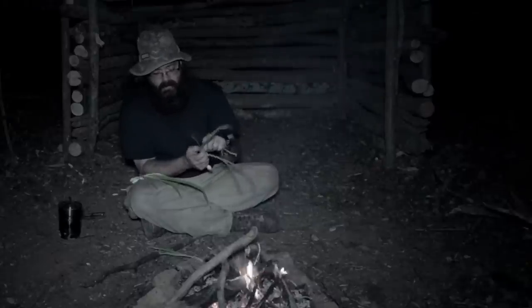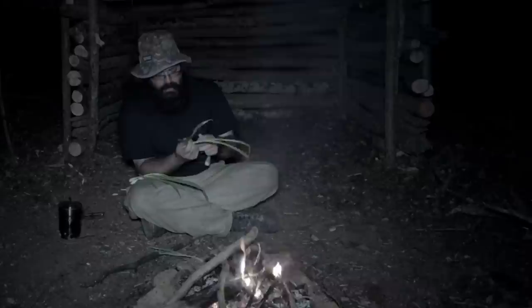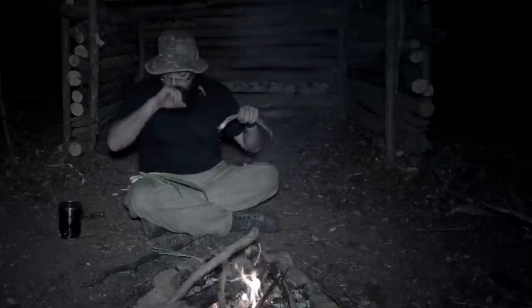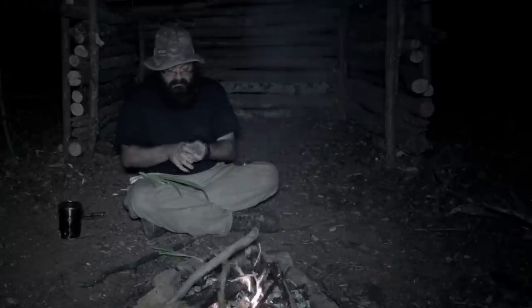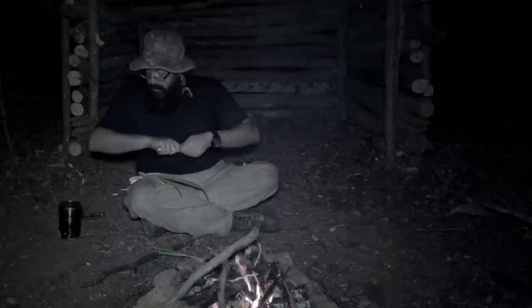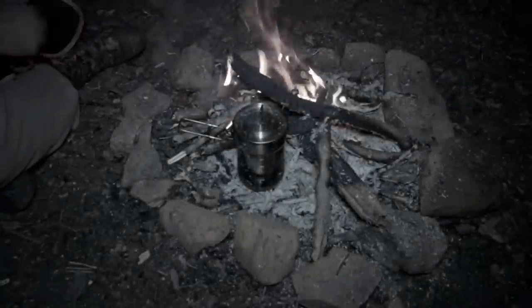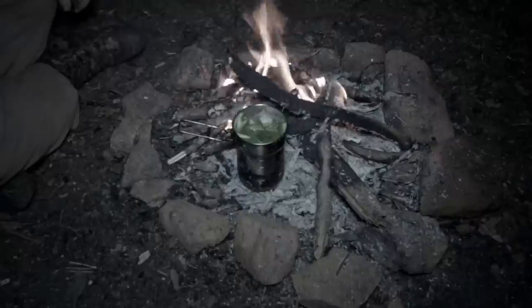We went out foraging earlier today and came across these green onions, and all I'm going to do is just rip these up and then put them into the water, come back in about 15 minutes and they should be good. All right, so we're at a boil. I kind of moved the camera around to give you a better angle, but as you can see, we're boiling.